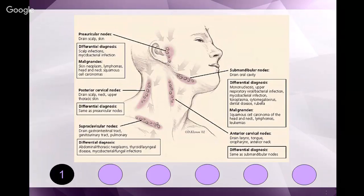And that works everywhere. You'll also notice that things drip down. So post-auricular, we've got some there, but they also drip down to your posterior chain. And it's common that you'll find these findings in contiguous chains.